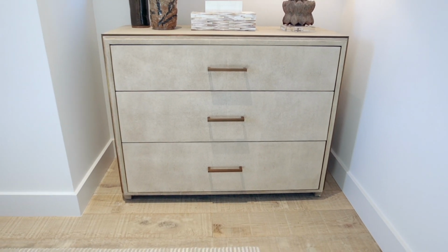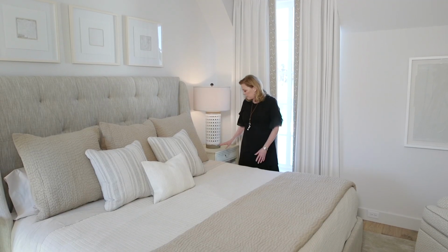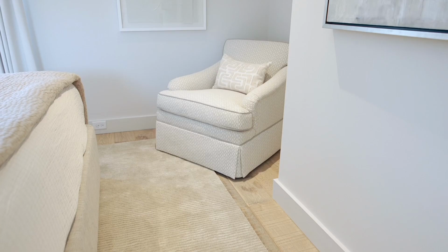Since the guest bedrooms are basically mirror images of one another, they're a little different, but basically the same. We didn't want to reinvent the wheel. We wanted to make them a little bit different. So we chose a different bed and bedside tables in here, and we have room for a chair in the corner.